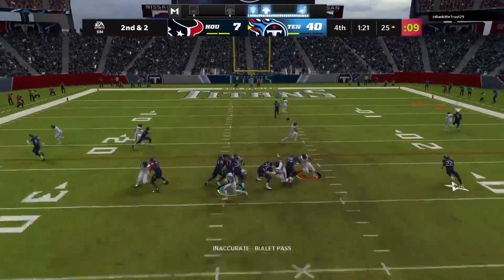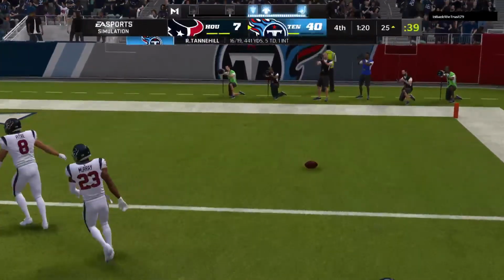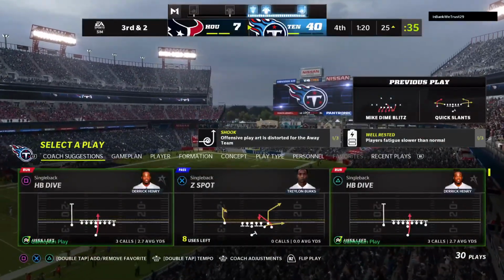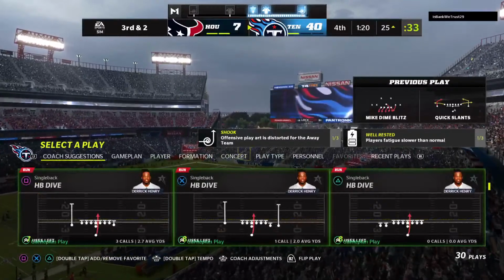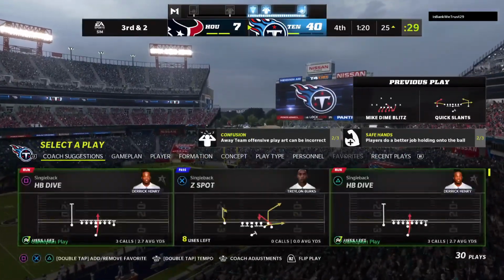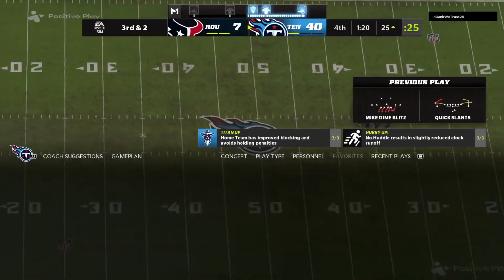Throwing now, Tannehill. And this throw incomplete. And the defender all over him that time, and it's going to lead to 3rd down. Oftentimes when you're losing a game and the team's still throwing with this kind of a lead, you start playing a little more physically. And they took that opportunity right there to be extremely physical and force that incompletion.